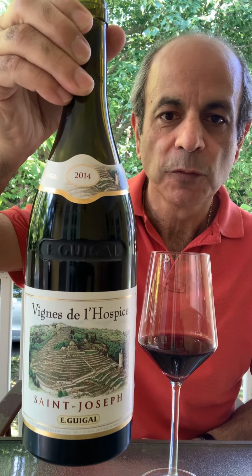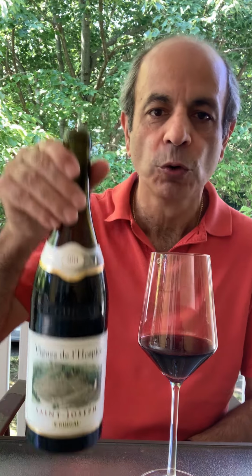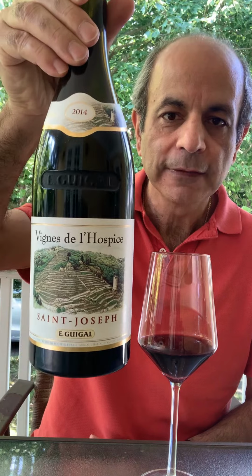This is 2014. Guigal is one of the big, if not the biggest house in the Rhône Valley. They make Côte-Rôtie, Saint-Joseph, Châteauneuf-du-Pape, but they're primarily a northern Rhône house. And this is one of the Saint-Josephs, basically a single vineyard Saint-Joseph by Clos de l'Hospice.